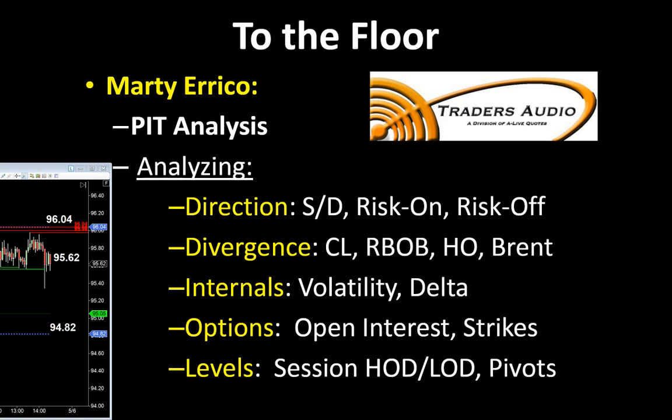Let's just take a quick look at the board real quick here. At the NYMEX, honestly, it looks like crude might be the leader here today. So crude leads, RBOB and heating oil lag. Again, crude leads the party here. RBOB and heating oil lag.